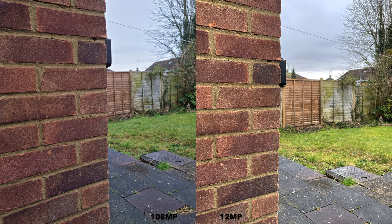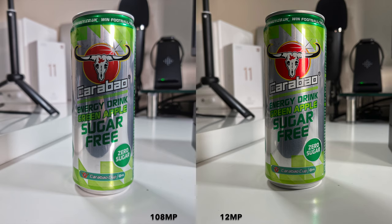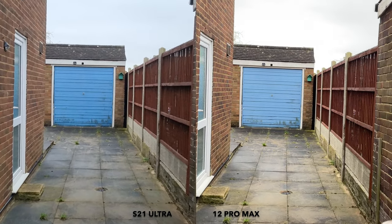Now, it seems like I am nitpicking, but the photos are so damn good on both devices that the only differences you'll find are minute, and you're going to have to nitpick to find them. Otherwise, I can say they are both amazing at shooting photos, but in reality, I do think that the iPhone does slightly better. Now, video quality actually surprised me.